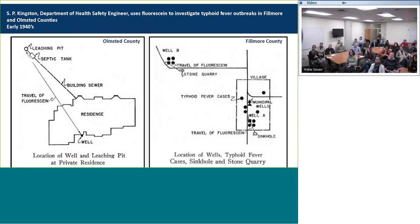We jump a couple decades now, and the first known dye trace that we're aware of that occurred in Minnesota was done by a Department of Health engineer named Kingston, and they were investigating typhoid outbreaks. Typhoid outbreaks were typically waterborne problems, with septic issues getting into water supplies. So Kingston did two different dye traces that we're aware of. One in Fillmore County, I think in Canton, and then the other just in Olmsted County in the vicinity of Rochester. He used fluorescein dye and was able to determine that these wells were contaminated through these dye traces.